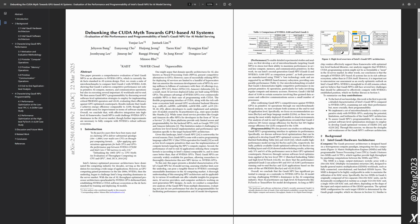What did they find? Well, first, they noted the standard Gaudi software library, the SDK, had a pretty slow default implementation for the embedding part. So to give Gaudi a fair shot, they actually built their own highly optimized version using that low-level TPC-C language. Okay, so they optimized it. How did it fare then?